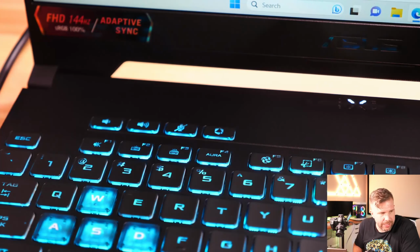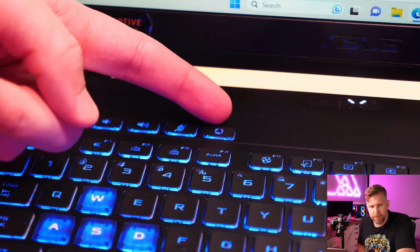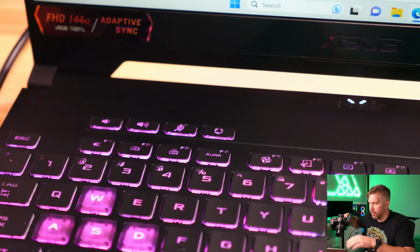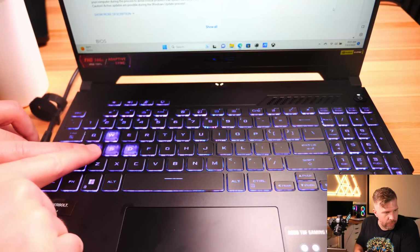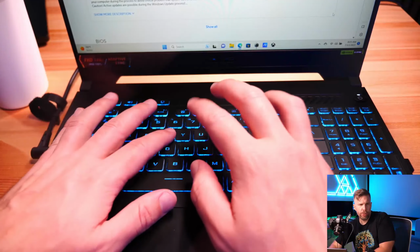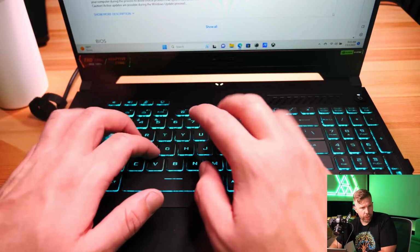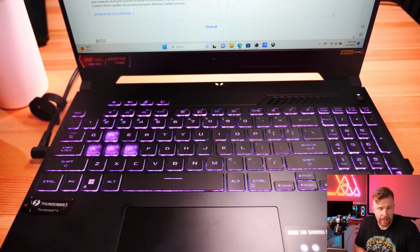Volume up and down, mic mute, and Armory Crate button. You press this button and it's going to launch the Armory Crate application, which you use to control the laptop. The WASD keys are extra backlit with the translucentness. I think that looks pretty good in this implementation. Feels smooth. It's got nice keyboard action. The keys are softer. It's not a very tactile, mechanical feel to them, but I think the keyboard has excellent feel overall, and I like it a lot.